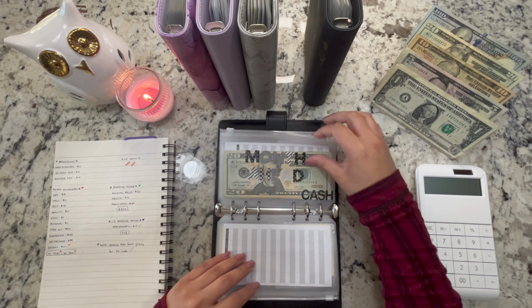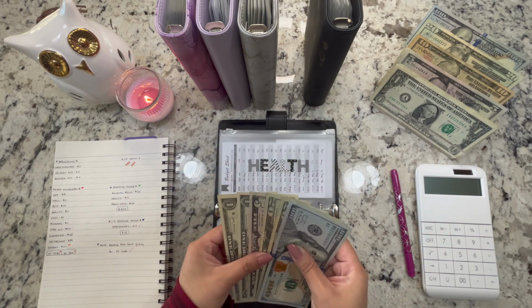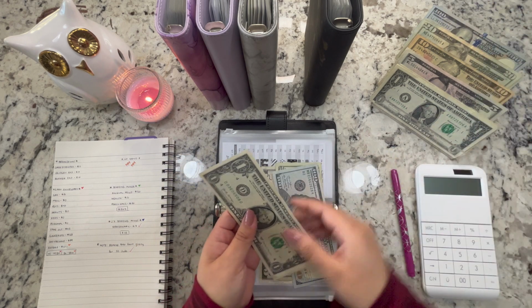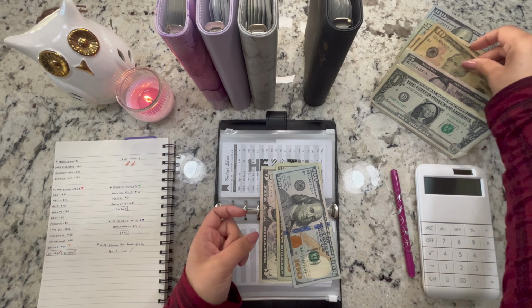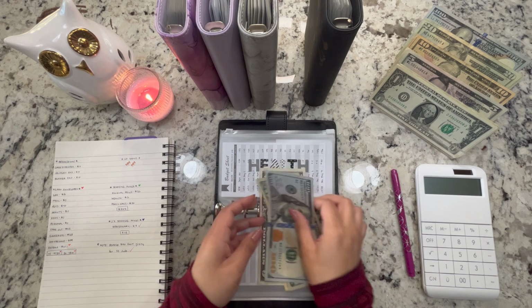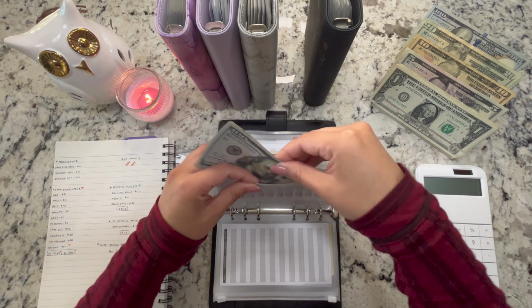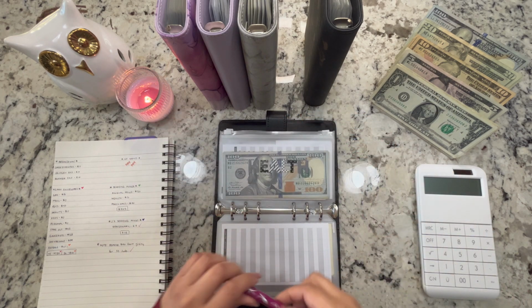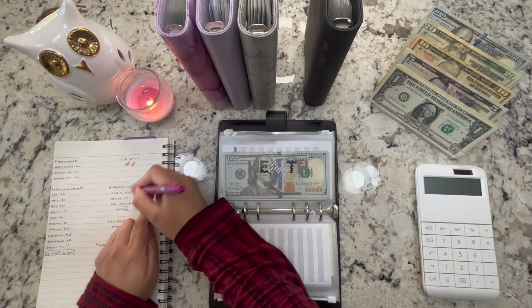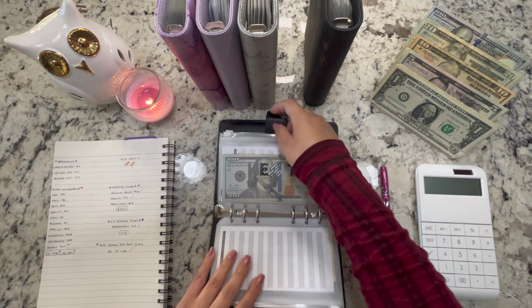And then health, $12. That is for the vitamins. So I have 22. I'm gonna get $10 back. These are all ugly 10s. So 120, 35. Let me check these off. Oh, wrong side. I like that these are double-sided.